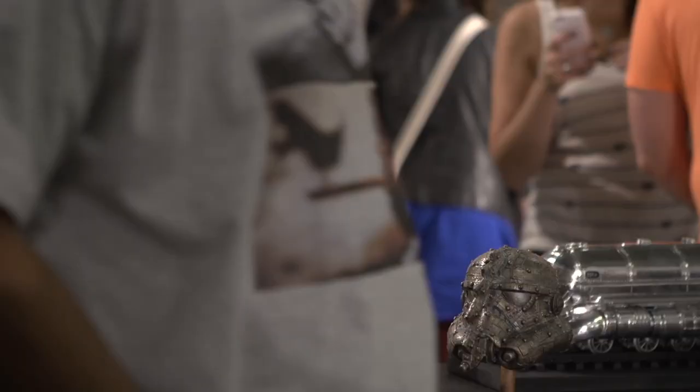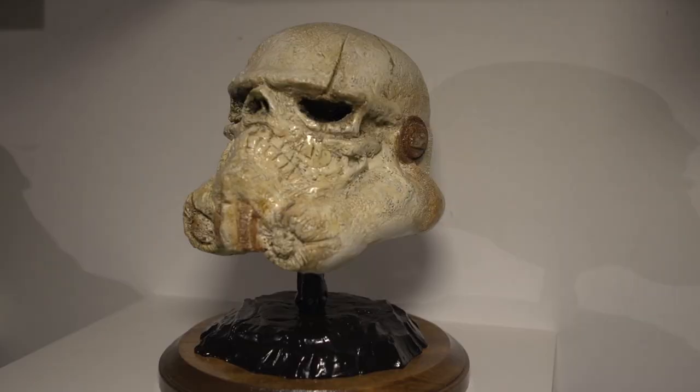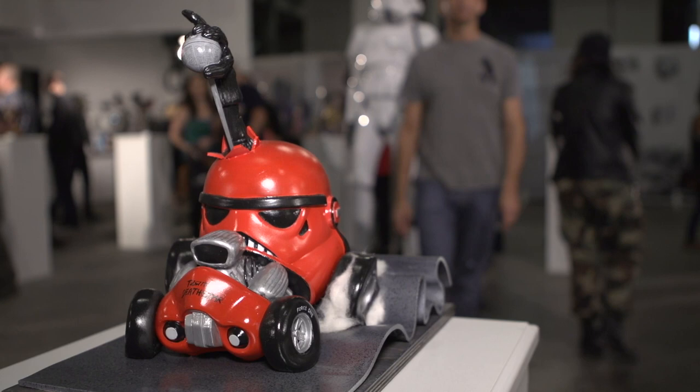You know, we have about 350 on display, and it's crazy to see what happens when you get a whole bunch of different artists together, start out with the same blank canvas, and how it can be morphed and turned into so many different cool creations.